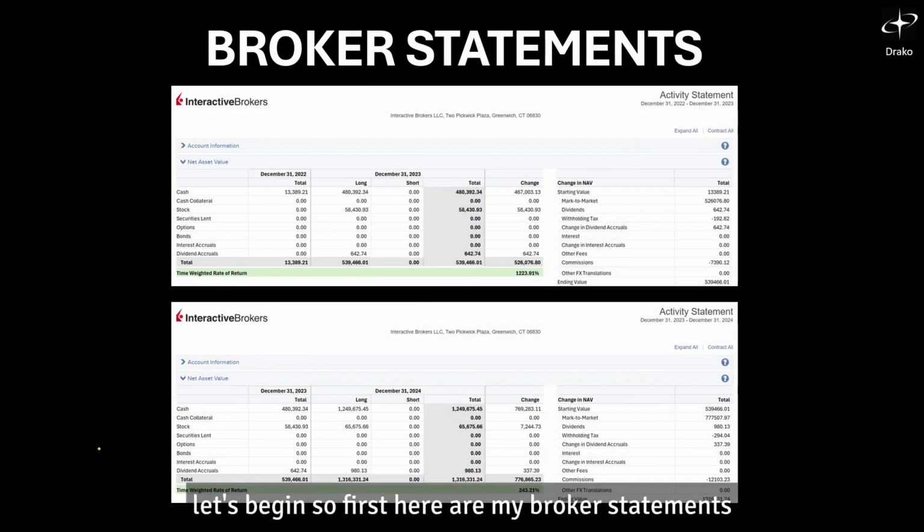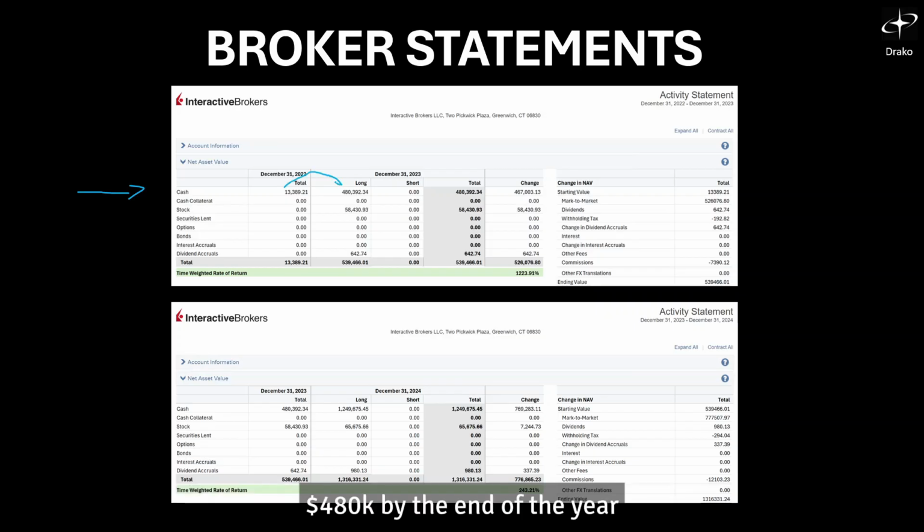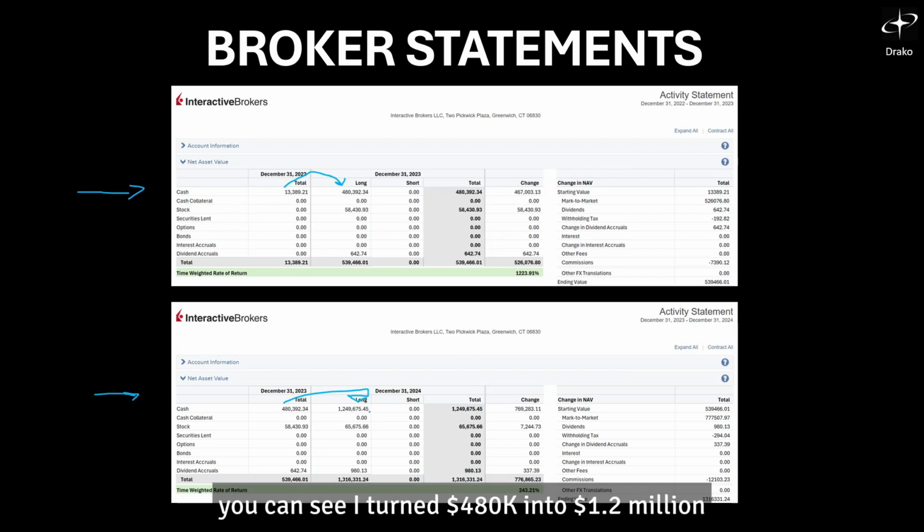So first, here are my broker statements. This one's from 2023. You can see I turned 13K into 480 by the end of the year. And this one's from 2024. You can see I turned 480K into 1.2 million. Now it's 2025. We're almost halfway into it. Obviously it's gone up. So what's the agenda for today's video?